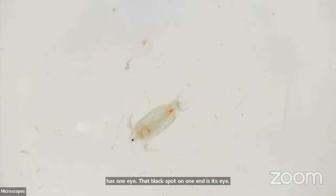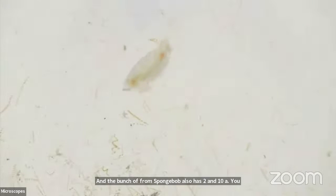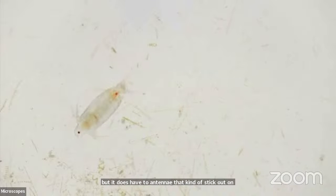And the plankton from SpongeBob also has two antennae. You can't really see them quite as well on this copepod, but it does have two antennae that stick out on either side of where that eye is. And they actually use those antennae not just to sense their environment, but to also swim around.